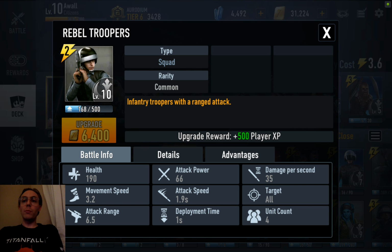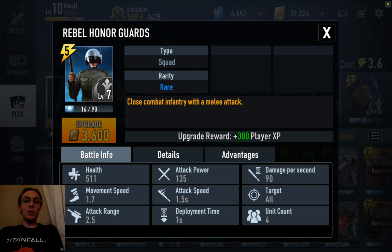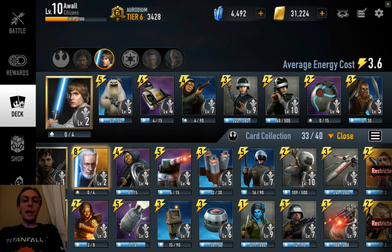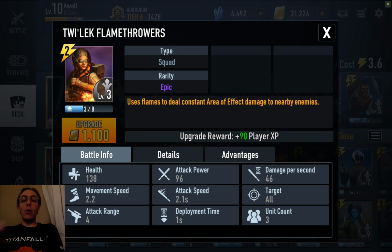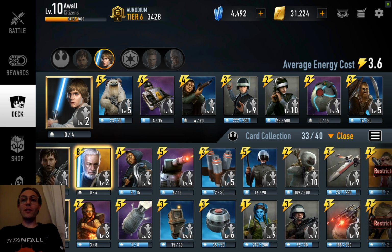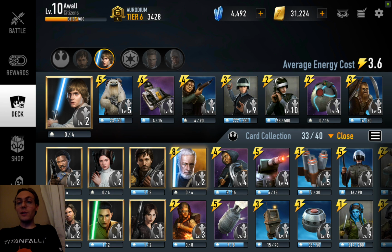Similar concept with Rebel Troopers, which directly counters the light vehicle. And also Rebel Honor Guards counters light vehicle. Really most things that counter AT-ST are going to counter light vehicle, including the Marauders as another example. And I'd say about half the cards that Rebels have available to them counter light vehicle. So it's easily countered. We can conclude that it's easily countered.